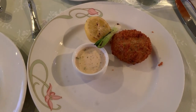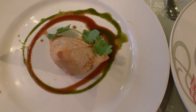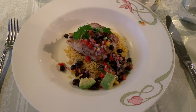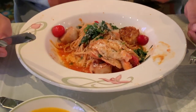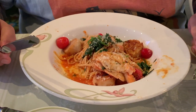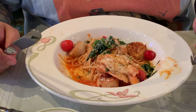So for our appetizer tonight, Ryan and I both got the crab cake, and then we also got the samosa to try as well. So for our entree, I got the grouper, and Ryan got the Treasures of the Sea, which is a seafood linguine, and our server, Grano, deshelled his shrimp for him.